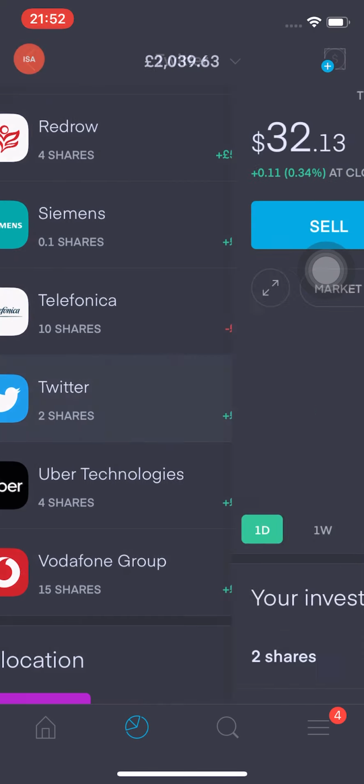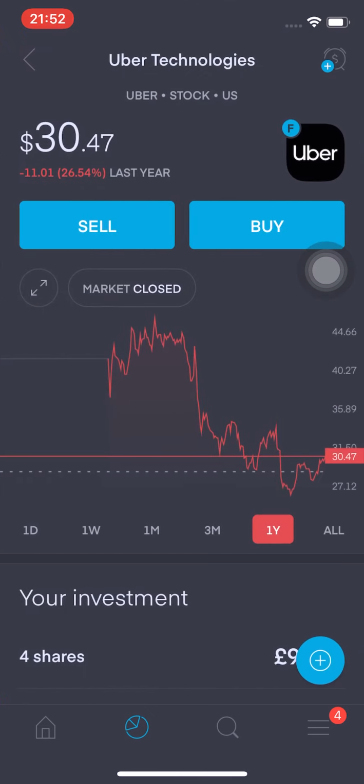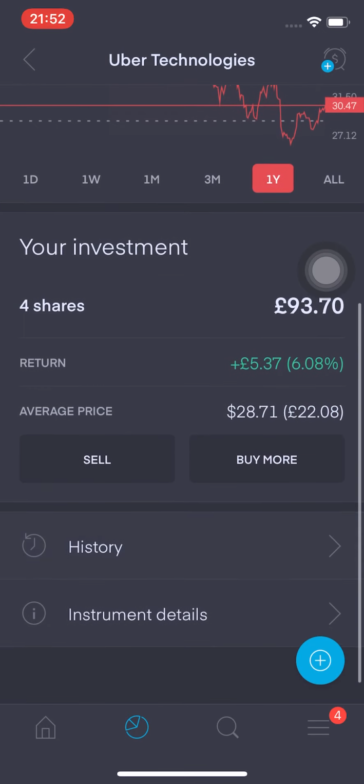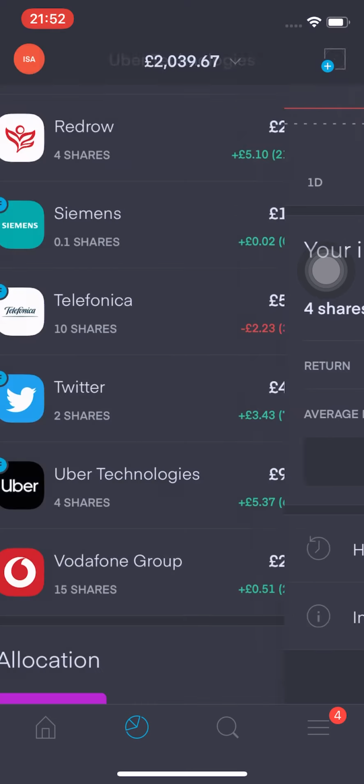Twitter is doing really well. I am up 7.46%. That's £3.43p based on 2 shares. Pretty happy with that. Uber is also doing really well. I am up 6.08%. That's £5.37p based on 4 shares.